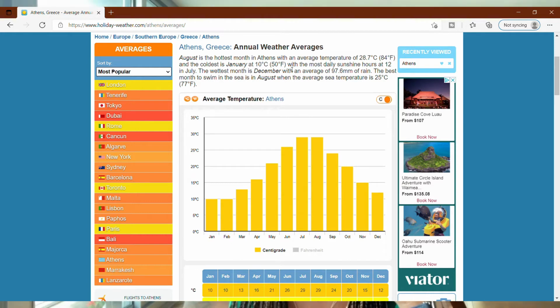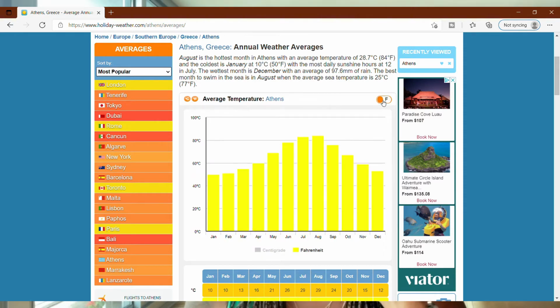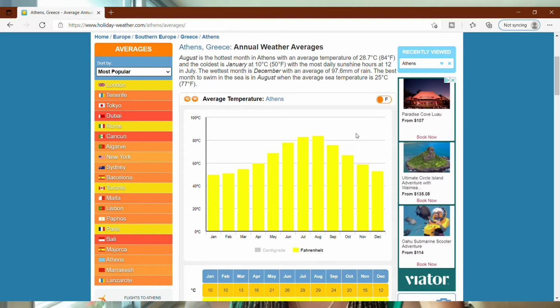So yes, it's true, this website looks really hokey, but I love it because it shows me everything I need in one place and visual. I love a good graph. So anyway, here we can see that the temps in July and August are in the mid-80s, which is great. But September looks great too because my boyfriend hates it hot, I hate it cold, and September is just right.